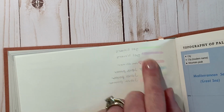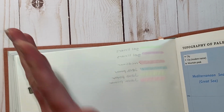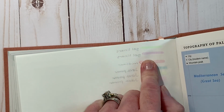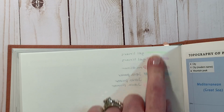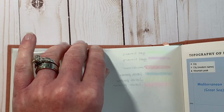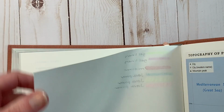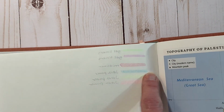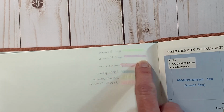But these are the gel highlighters. They're called Bible Safe highlighters, and they did not bleed through at all. You can see shadowing, and obviously you can see the pen, but they did not bleed through. They just, like I said, lay on the surface. But you can see where the page actually was wet from the ink here, more so here than the actual midliner.